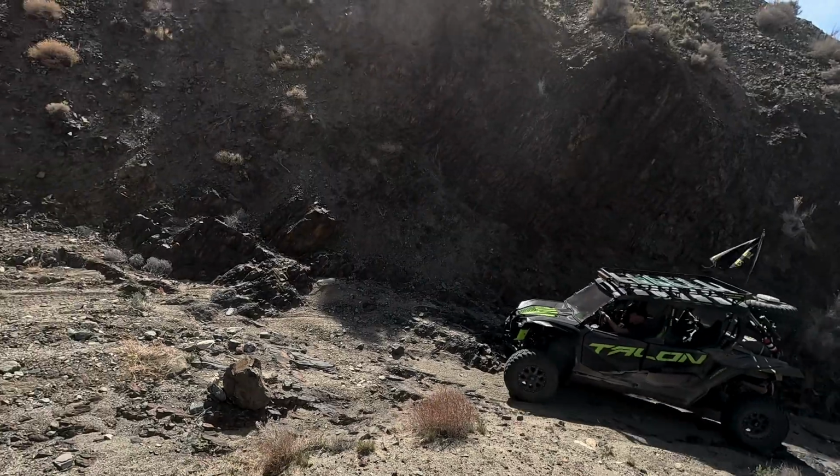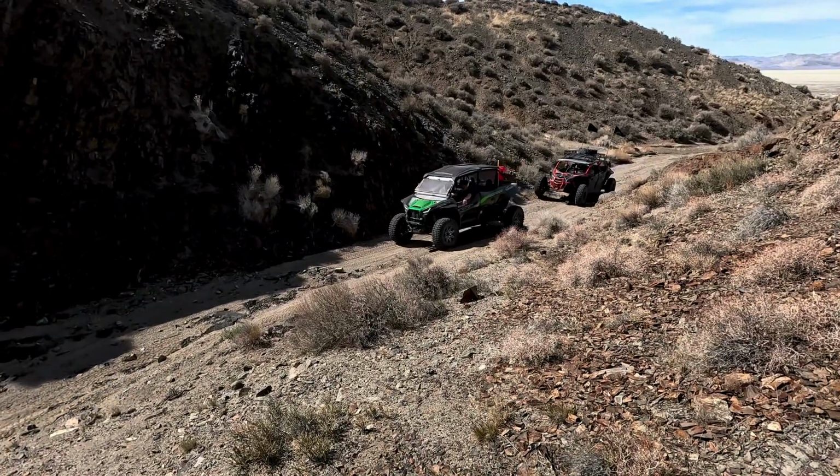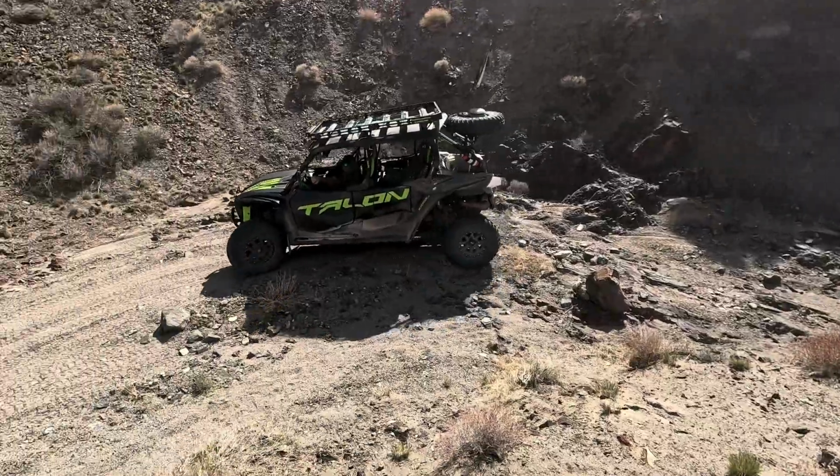Well, we're looking for the ghost town of Cholona, which was a ghost town near the railroad tracks back in the day. But I kind of think this isn't it, but I know there's something cool up here.